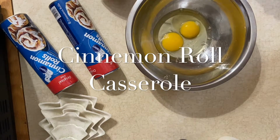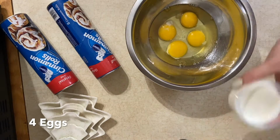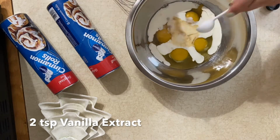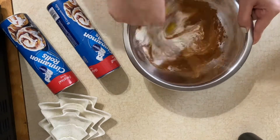Alright, the first recipe I tried today is for a breakfast casserole. This is a cinnamon roll casserole. As you can see, we are using 2 cans of pre-made cinnamon rolls, and the rest of the ingredients I am listing on the screen, but it's really easy.